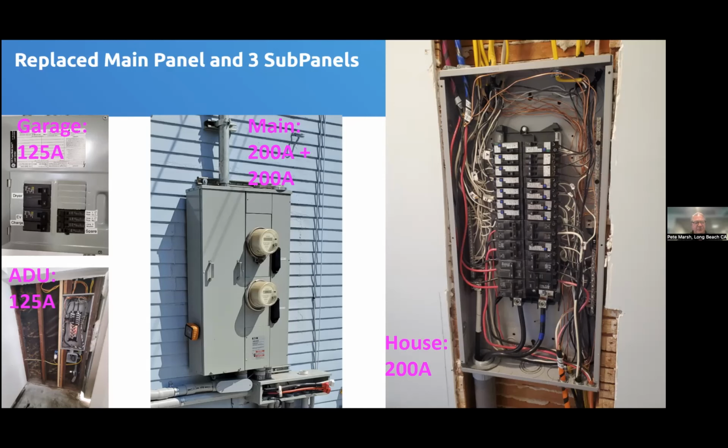And so we decided to upgrade the sub panels as well as the main panel, because we knew we were going to an all-electric world and we wanted to have plenty of physical and electrical capacity in the breaker panel. And so when you hear people talk about breaker panel capacity, you do have to consider both of those things.